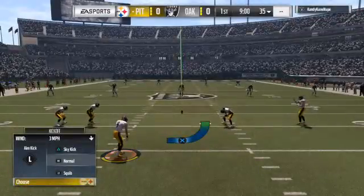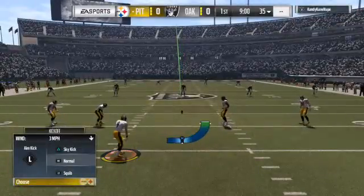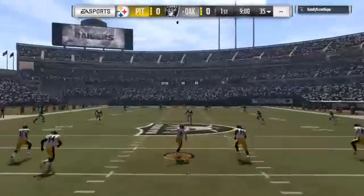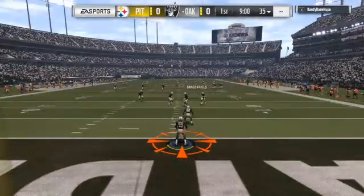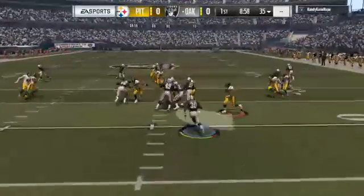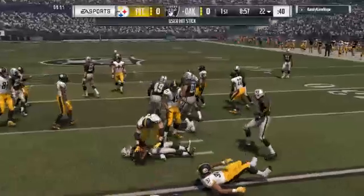All right, Larry, EA Sports coverage of the NFL brings us to the Bay Area as we welcome you to Oakland, California. Today, we're set for a good AFC matchup between the Pittsburgh Steelers and the Oakland Raiders.